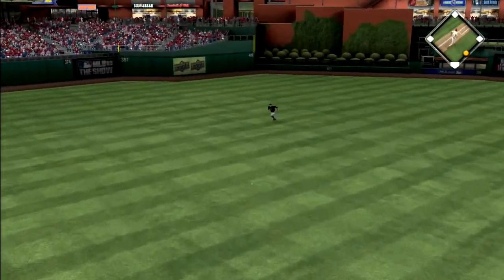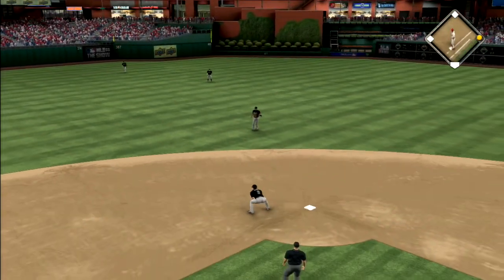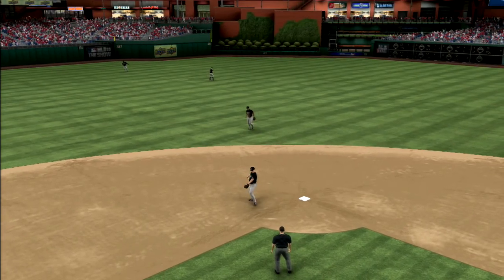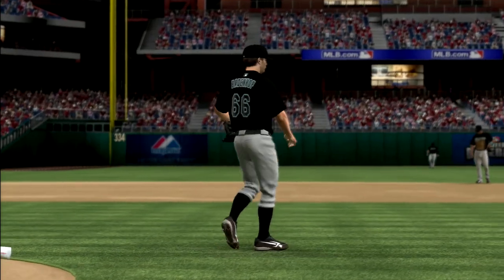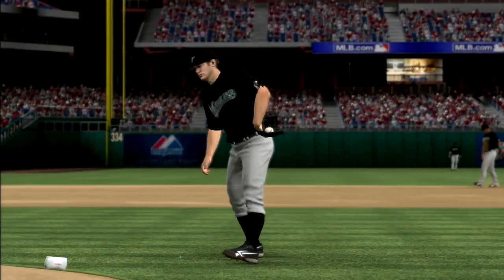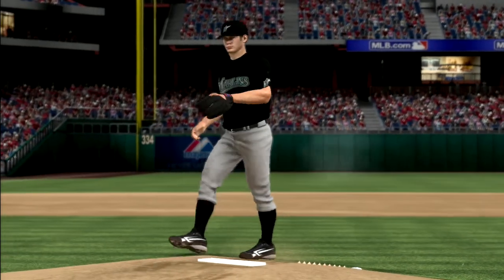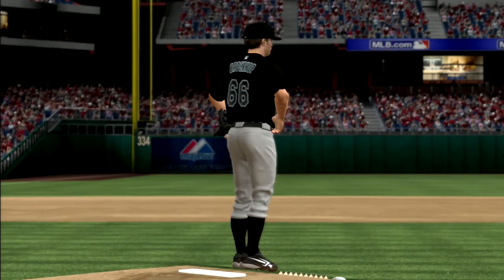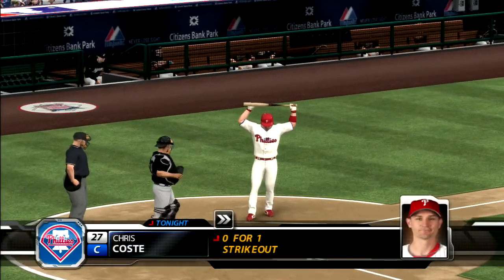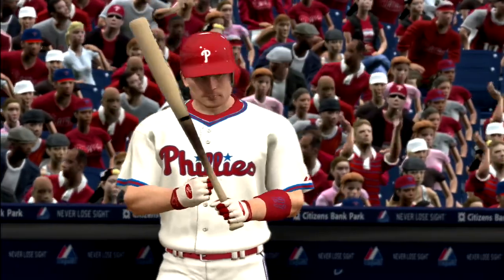Swing and a liner back through the box, and that is in there for a two-out base knock. Maybe an important two-out hit for him there, as at the very least, that breaks a string of six straight he'd retired. Chris Post will get another shot, called out on strikes his first time around.